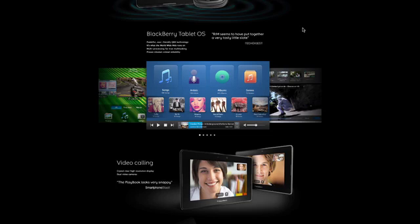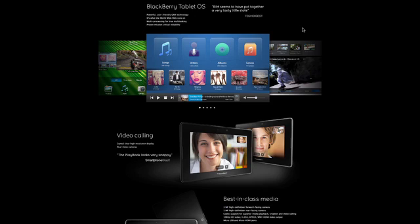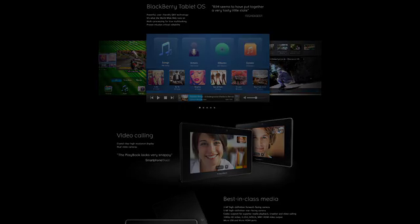Obviously, they're relying on enterprise sales, but I'm a little doubtful. I don't really think this is going to be embraced the way the iPad is.